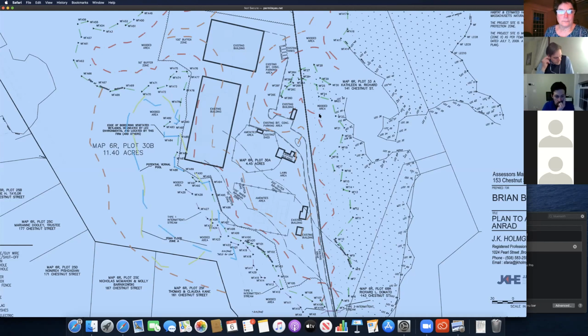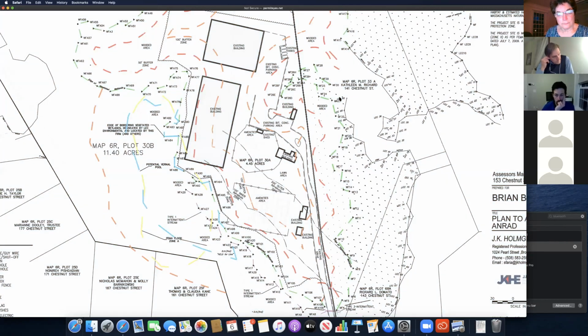So the plan is in color. You can see the colors. We've used green for the bordering vegetated wetlands. We've used red to show the 50-foot buffer zones to those BVWs. We've shown an orange color for the 100-foot buffer zones. As far as BVWs, there are basically two main wetland systems.